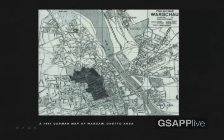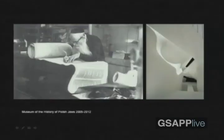What is the program of this building? First of all, although the name of the building is the Museum of the History of Polish Jews, this is not and will not be a Museum of the Holocaust. This is the biggest difference if you look at the program of this museum in comparison to the museum in Berlin, for instance, whose design is made by Daniel Libeskind, this great design.